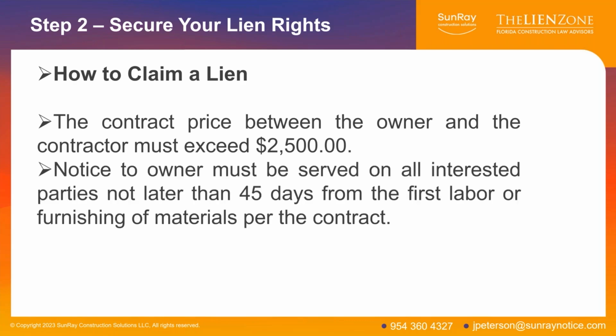You then need to serve a notice to owner on all interested parties no later than 45 days from your first labor or furnishing materials on the contract. Again, SunRay does a great job at ensuring that your notice to owner is timely served.